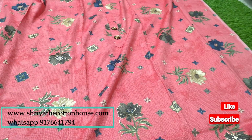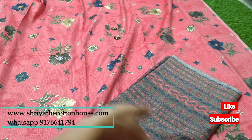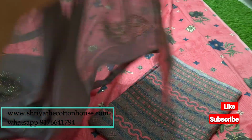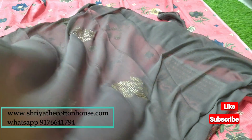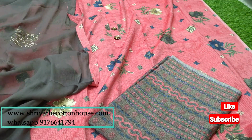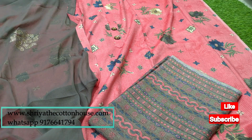And you will be getting a printed bottom. This is the bottom you will be getting. And this is the dupatta. Completely printed chiffon dupatta this is, with the tappings on all the four sides. Okay, so this is how the set looks. So the price of the set is 1190 with free shipping.